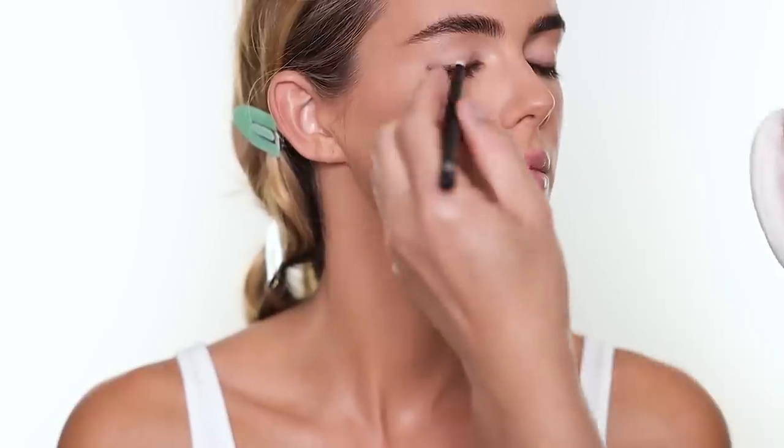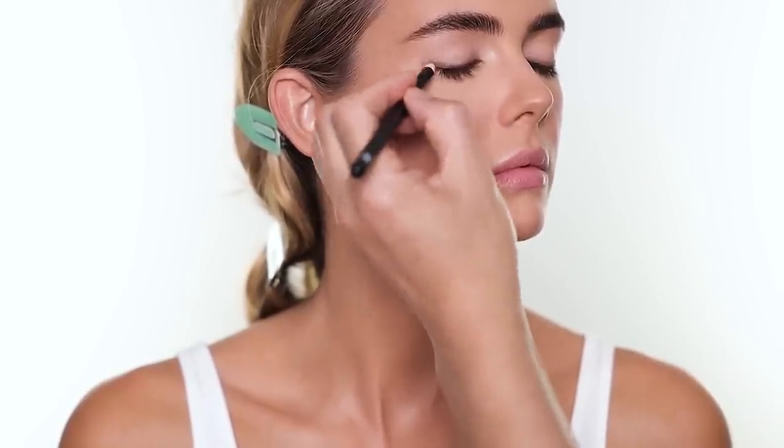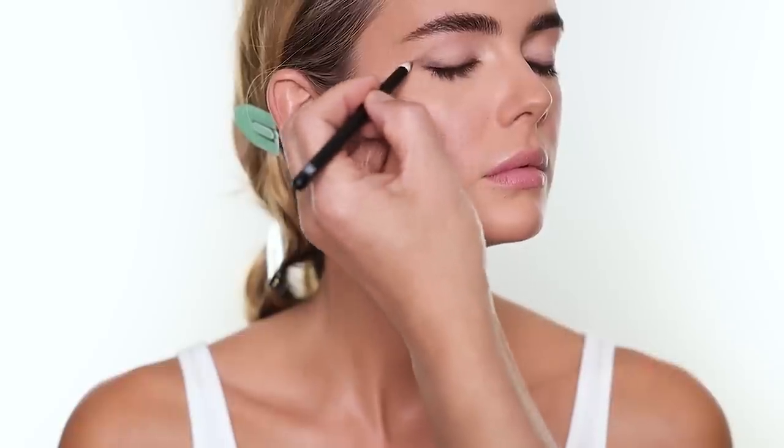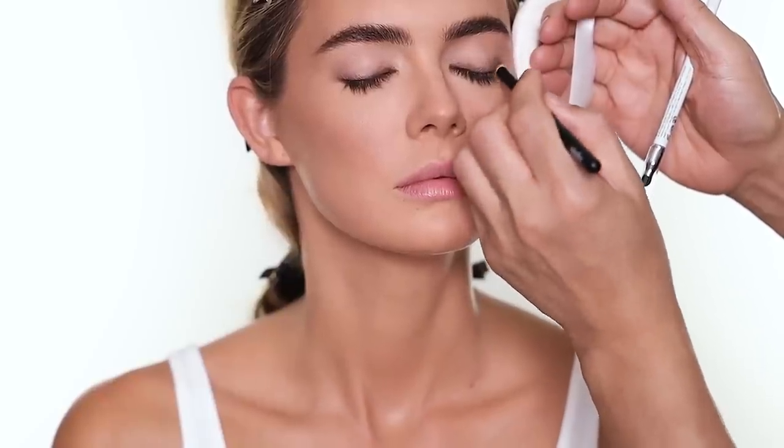Again, the whole smudgy, sexy brown smoky eye I'm doing today, I'm trying to make it very effortless, very easy for you to apply. I'm not gonna do a perfect application, so it's more realistic for you. In the same way, I'm doing along the lower lash line, and then you just blend it out a little bit.